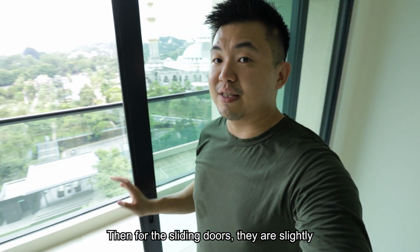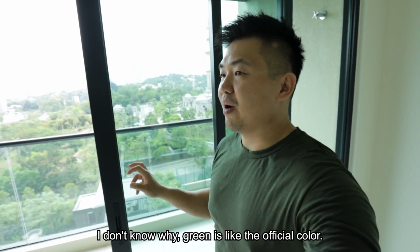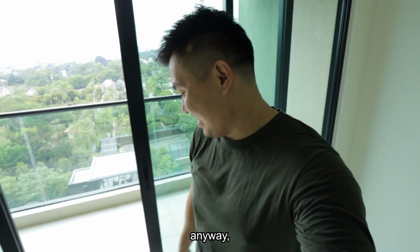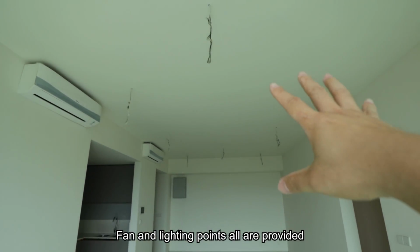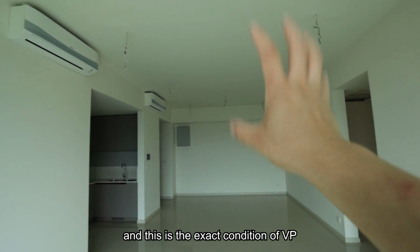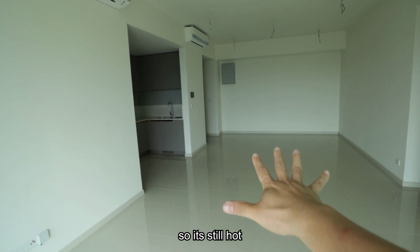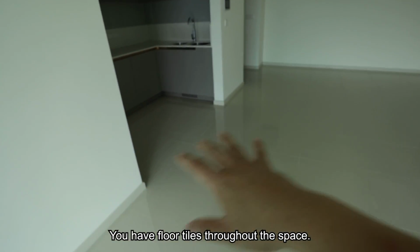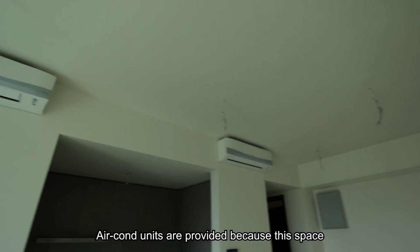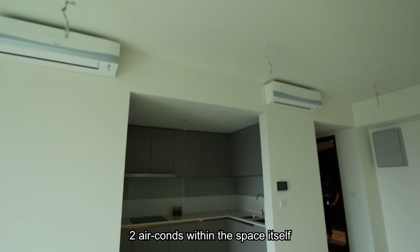Then for the sliding doors, they are slightly tinted in green. I don't know why green is like the official color. Anyway. Fan hook, lighting points, all are provided, and this is the exact condition of the VP unit. So this unit just got VP like a week ago, so it's still hot. We have floor tile throughout the space. We have timber skirtings. Aircon units are provided, because this space is so big, right? They need 2 aircons within the space itself.